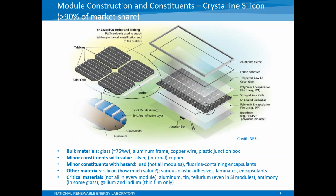There are minor constituents with some hazard. Lead is used for the bus bar and tabbing, as you can see labeled above. Not in all modules. Some manufacturers have gone away from using lead, but most still use it, and certainly the installed base mostly has it. There are also encapsulants, as you can see labeled above, that contain fluorine that could present some hazard if there were to be a thermal treatment process where it could release that fluorine into the atmosphere, where it could be caustic to human inhalation.